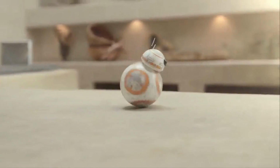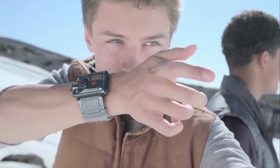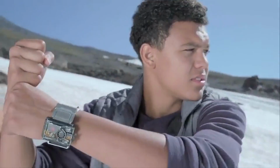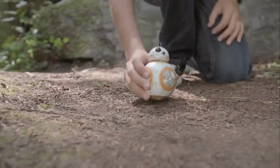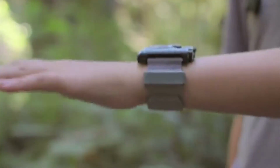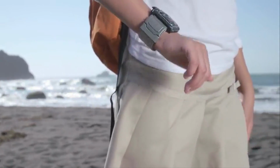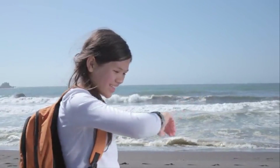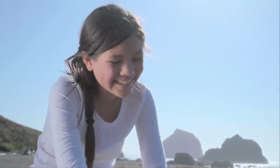Combat training has begun. Feel the force around you. I sense a disturbance in the force. You have found a holocron. You shall find all remains to be discovered.